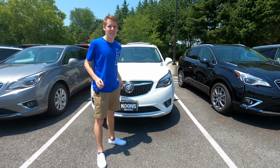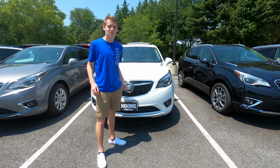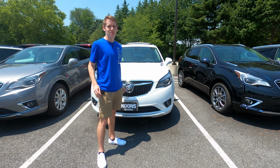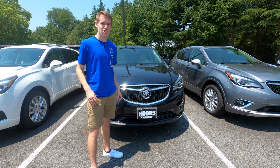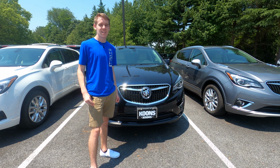Starting at $41,895, you have the Premium trim, which gives you forward collision alert, a premium 7-speaker Bose system, and lane keep assist. The Premium II will cost you about $44,800 to give you automatic parking, heated and cooled front seats, and the heads-up display.